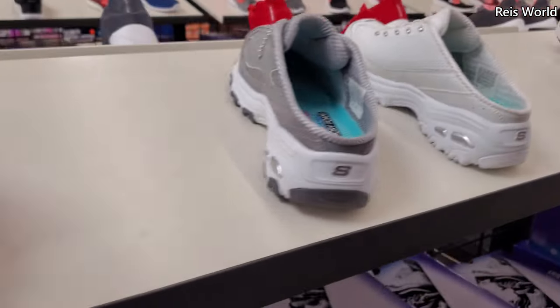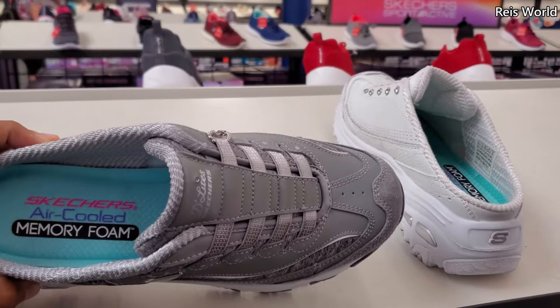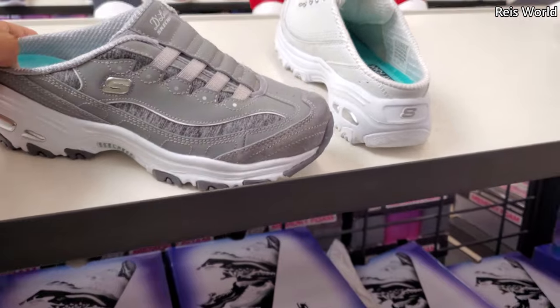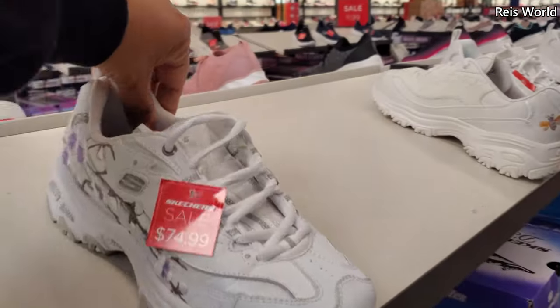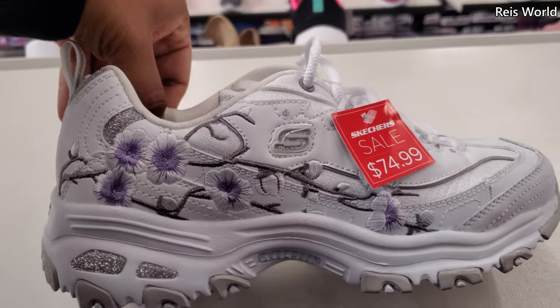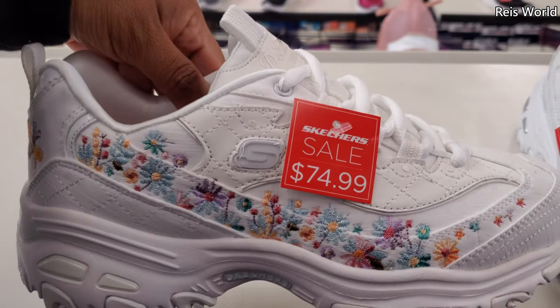Oh, those are kind of cute. Here's like the sandal with the memory foam. I used to have a pair in junior high school. It looks like they're $60. We have the gray, and they do have it in white. And $75. Look at the side. That one is new. So cute with the bees right in the back for $75.